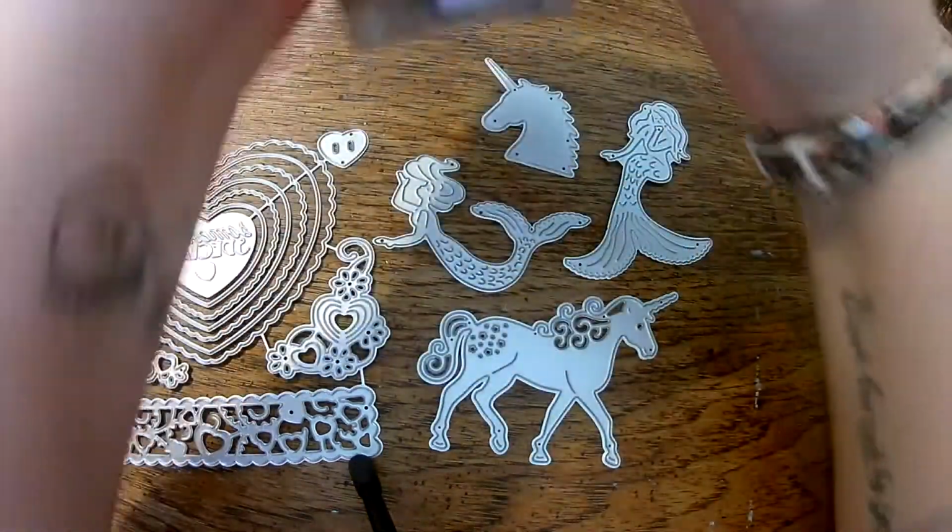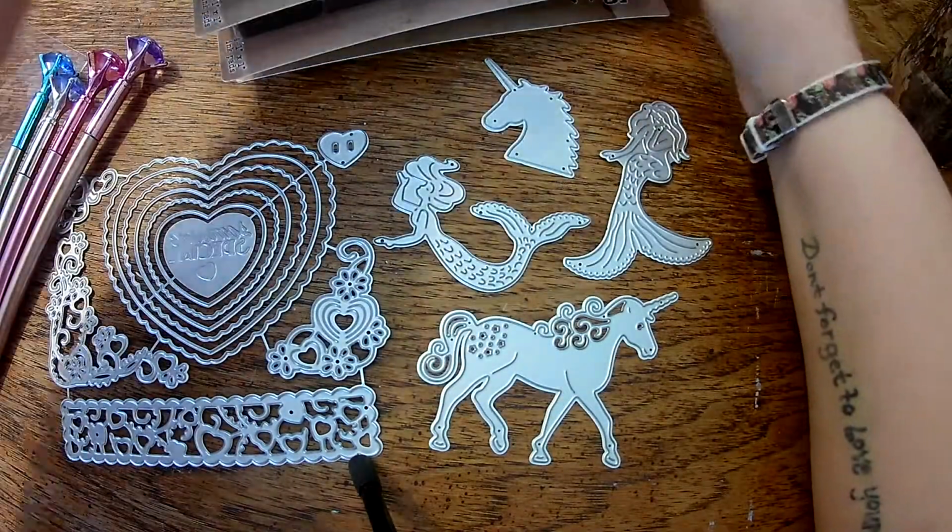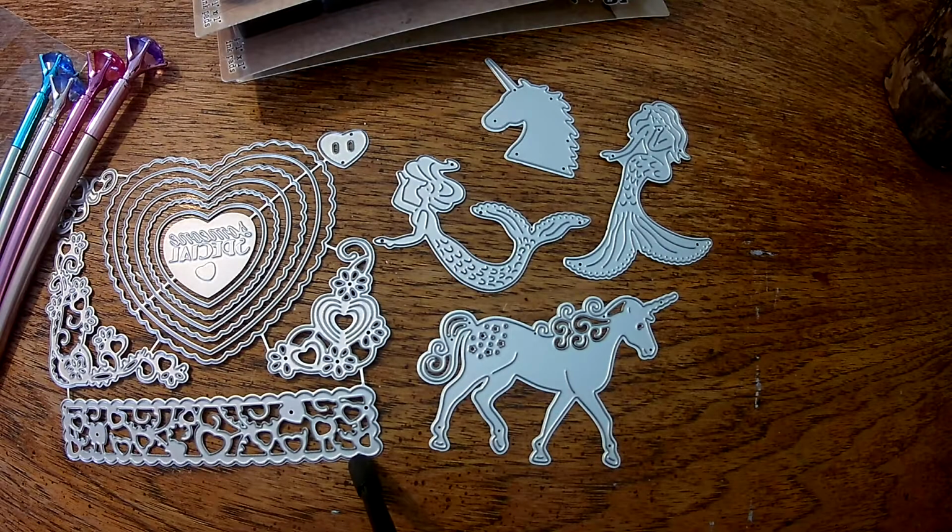Also, I have a question for you who have stayed. Gorgeous Girls, where do I get their dies from? Is there a special website that I can go to? Because there's only one that I'm absolutely in love with and one that I really want to get my hands on. And it's the gorgeous girl that is on the swing with the kitty cat. So if someone can point me in the right direction as to where to go to find her, please comment down below.